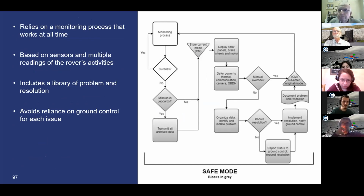And whenever the monitoring process finds that something is amiss, it immediately starts going into the safe mode, where the data are saved, and all the power is deferred to thermal, communication, cameras and OBDH. From then on, we can assess, identify and isolate the problem, and see if we have any known resolution. That means the safe mode relies on having a library of known problems and known resolutions that work with them.